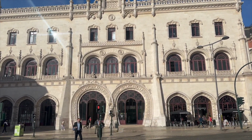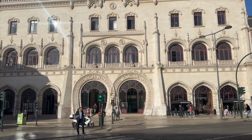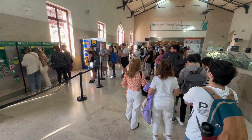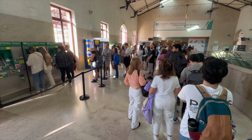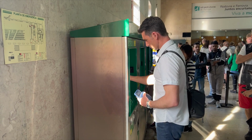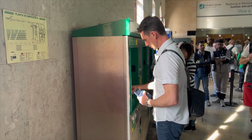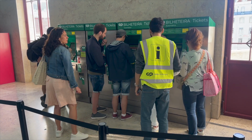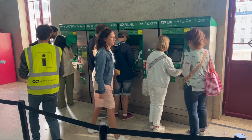A day trip from Lisbon to Sintra begins at Rossio Square Station right in the heart of Lisbon. Arriving early in the morning will help you avoid the long lines which develop for tickets. Plan to spend a while here in line either for someone at the counter to help you or for the self-service ticket machines. They'll usually have someone on staff walking around offering assistance just to keep the long line moving.